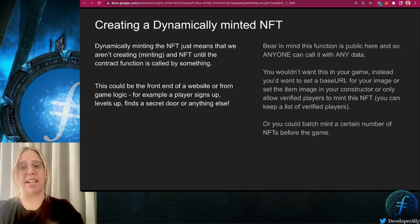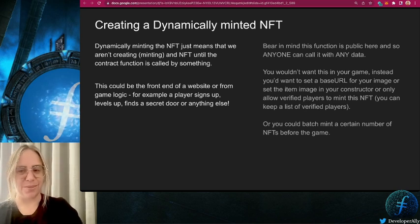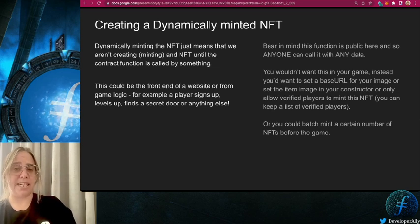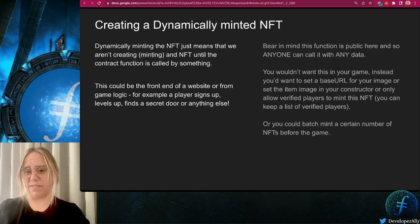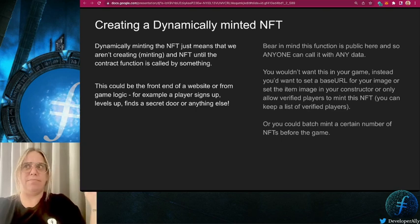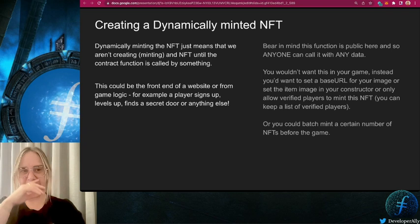Bear in mind that this function is public, and so anyone can actually call it with any data, so you wouldn't really want that in your game. Instead, you'd want to set a base URL for your image and set the item image in your constructor, or only allow verified players to mint this NFT, or keep a list of verified players. Or you could batch mint a certain number of NFTs before the game as well and have them available to hand out when this event is triggered in the game, for example, whenever you want to hand out the NFT.